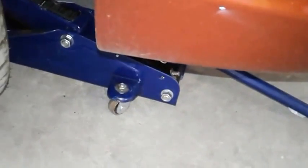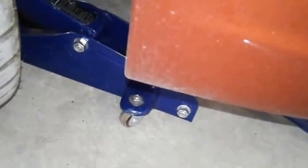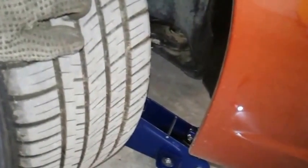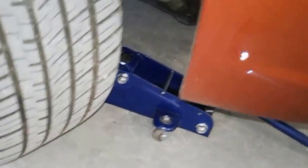Now, on the front suspension, you notice I've got the jack under the front wheel there, and the reason I do that is because I can check the upper, lower, and tie rods, and this tire is tight, and that's a good sign because the suspension is absolutely critical to be tight.